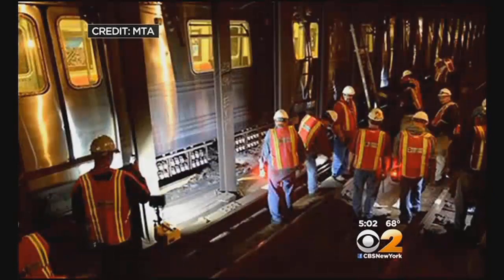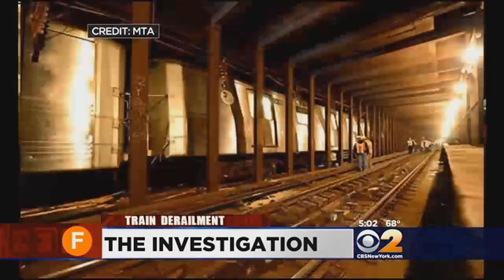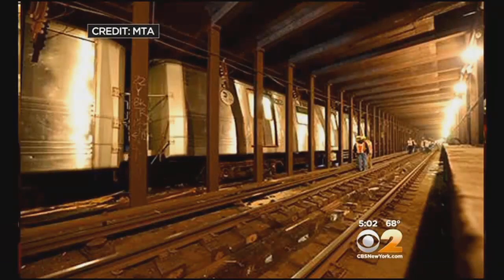Splinters of wood and a mangled track. MTA photos show a close-up view of the rail that's now being closely examined after 6 of the cars on this Manhattan-bound F train careened off this track. The first car of the train made it through without derailing. The following cars, about 6 cars, derailed, and then the final car stayed on the track.